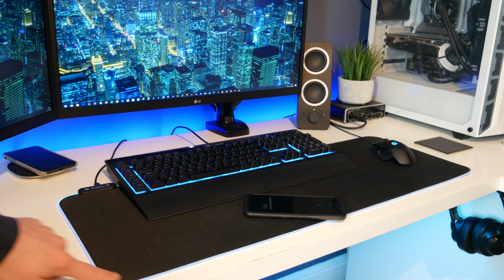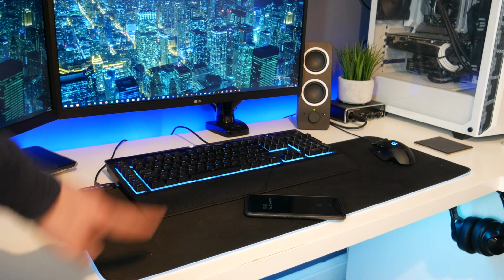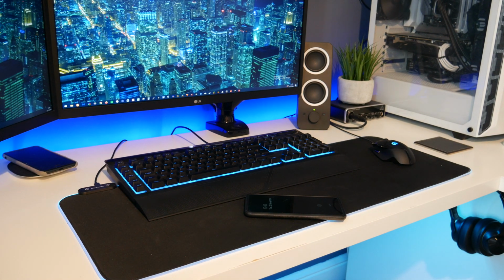This mouse mat has blue going around it. It's RGB, you can change the colour. I made a video about it probably again about 2 years ago. It's by Rewall. I don't actually know if they still sell it or not, but everything that I talk about in this video I will try to link down below, both the products on Amazon and the videos that I made about them, if I have made a video about them.